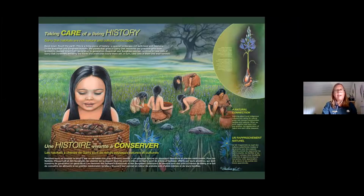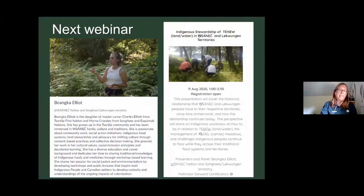And Garry Oak Meadows have been stewarded and have an intimate relationship with First Nations people that date back thousands of years, as Kristen mentioned. They were at one time burned seasonally, and there were various methods that were used to enhance Quetlal food systems for harvestable species like camas, which was an important trade item. To learn more about Indigenous stewardship of these ecosystems, we are going to be having a webinar next Tuesday that's been given by Bianca Elliott, who is of Saanich and Songhees ancestry. And she'll be talking more about Indigenous stewardship. So I encourage you to tune into that presentation.